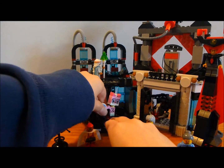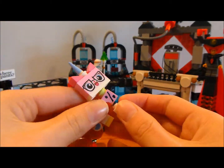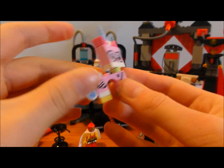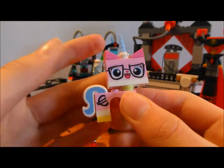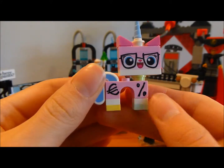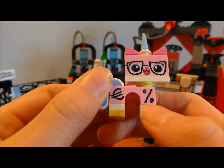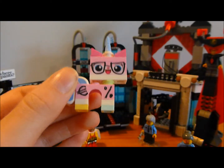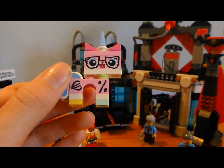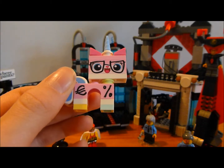Next figure is probably Business Kitty. These last 3 figures are the best figures of this set. They are really the draw for this set. So here's Business Kitty. Technically not a minifigure, but you can see she has the 2, I think those are new colors for her feet, and her neck is also maybe a new color.